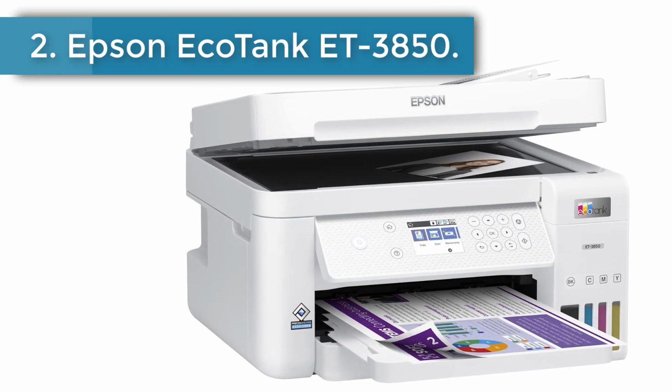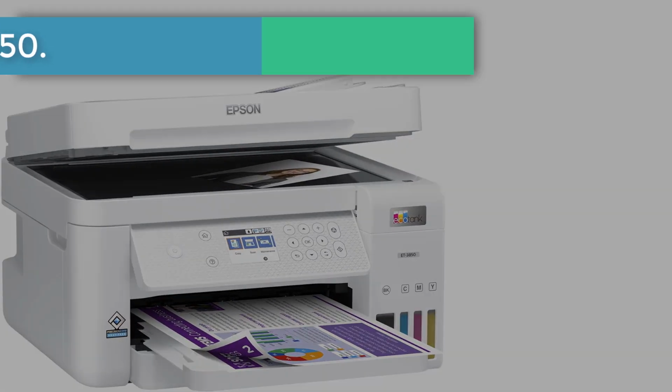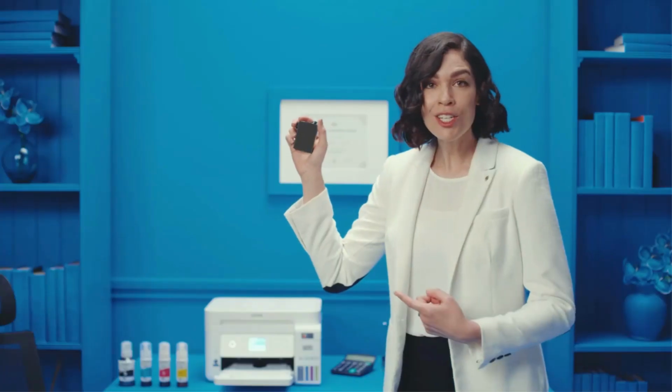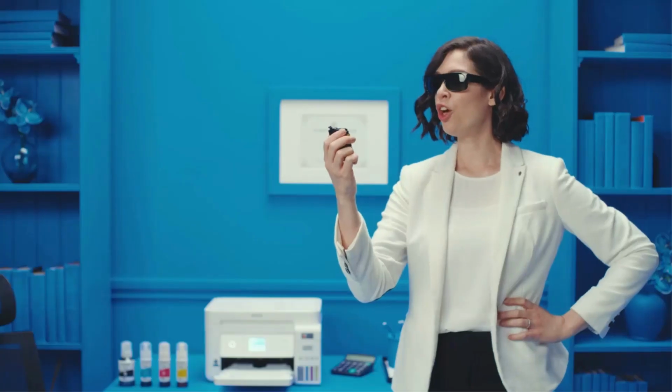Number 2. Epson EcoTank ET3850 printers. If you don't need all the features of a high-end model like the Epson EcoTank Pro ET5850 and want to save some money, get the Epson EcoTank ET3850. Also one of the best Epson EcoTank printers we've tested.